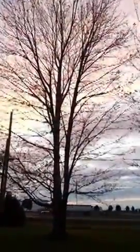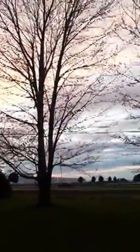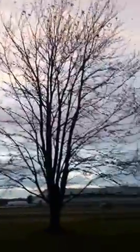So, this is what we've got. And it was a pretty dreary and crappy day. It turned out to be sunny, and you can see some of the sunset left, and you can see how bare the trees are. So, batten down the hatches for winter, I guess.